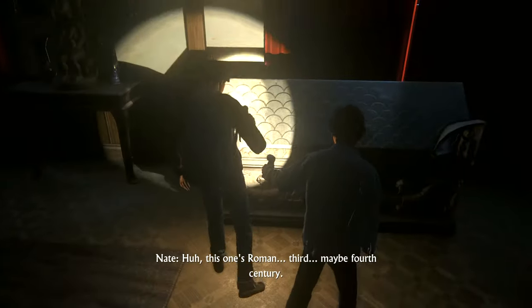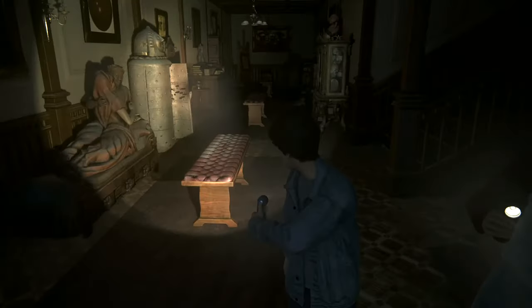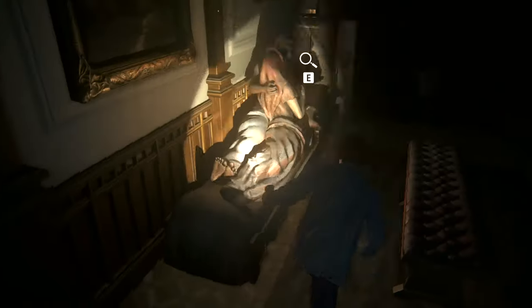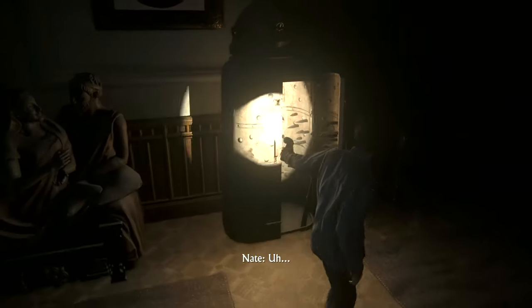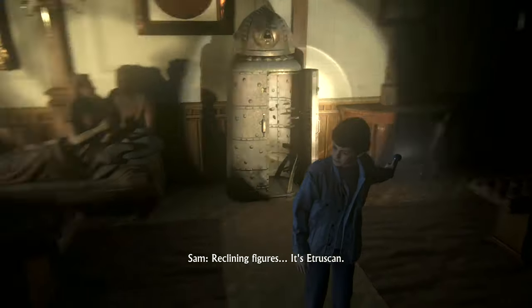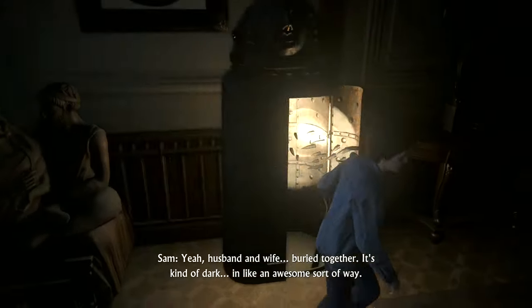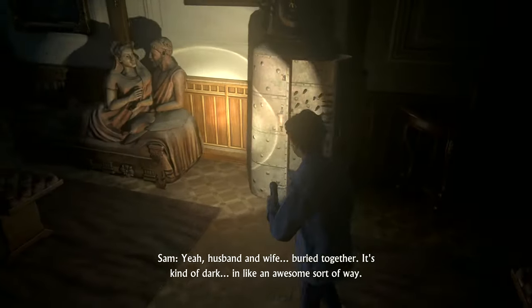Huh, this one's Roman. 3rd, maybe 4th century. And you recognize that one? I've seen something like it before. Reclining figures. It's Etruscan. That's right. Yeah. Husband and wife. Buried together. It's kind of dark. And like in an awesome sort of way. Yeah.